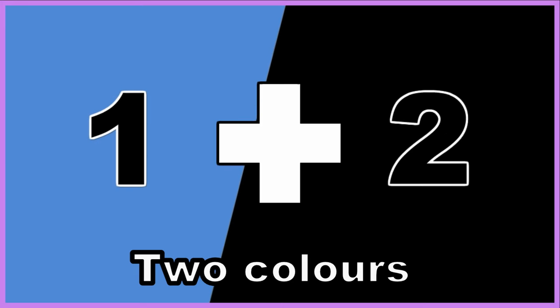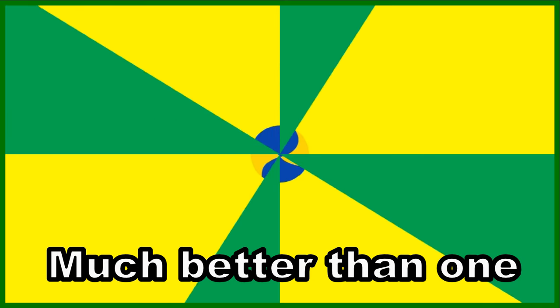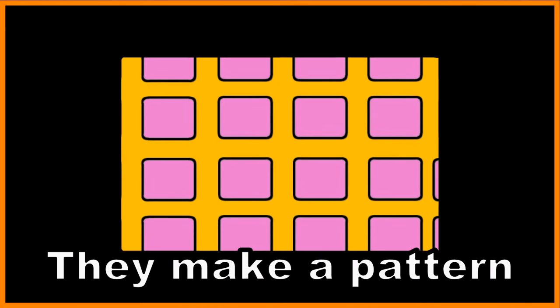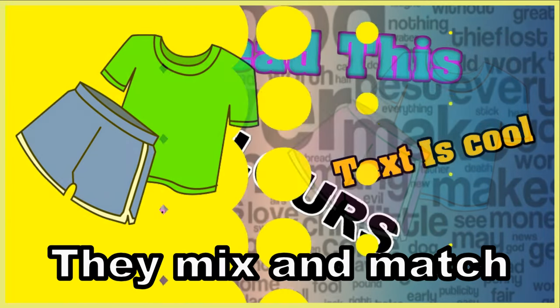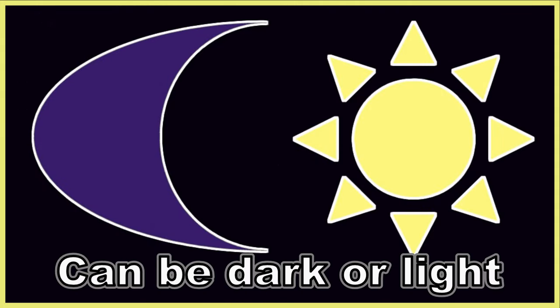Two colors when they join together. Two colors often clash or blend. Two colors much better than one. They contrast or complement. Two colors, well, they make a pattern. Well, they mix and match. Two colors can be dark or light.